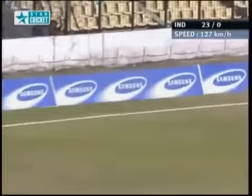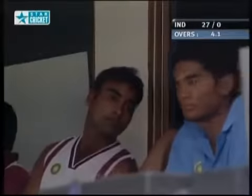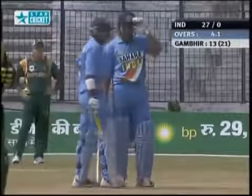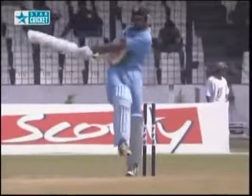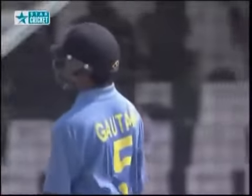And then that's clipped away by Gambhir, and it's a very nice stroke indeed. He looks good. Well, he's oozing with confidence, Gautam Gambhir. Once again, short, and it's dispatched with disdain. This is something that the South Africans will have to realize, that this is a slow wicket. There's not much bounce, just a neat little swivel.